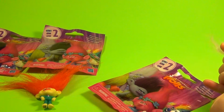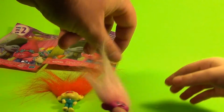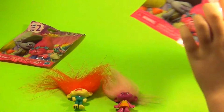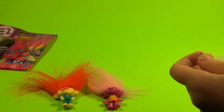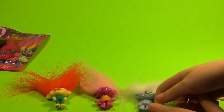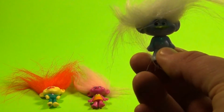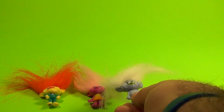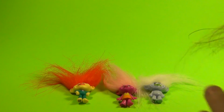We got her. Name is Daisy. Let's see if we get Poppy in this one. Is it going to be an otter guide diamond? Yeah, we have one guide diamond. Do you know we have 3 guide diamonds? For real? We have 3 guide diamonds. We got this one! Look!